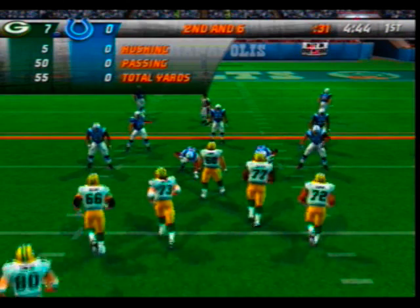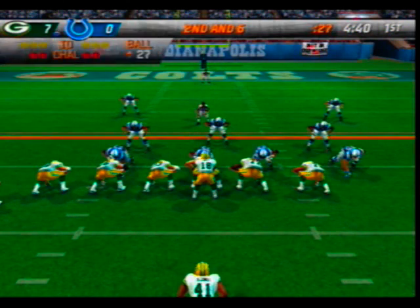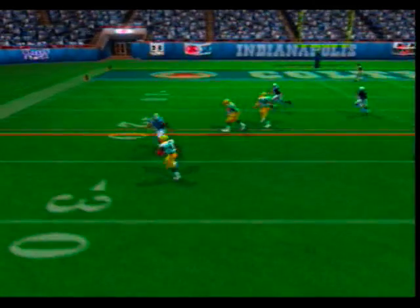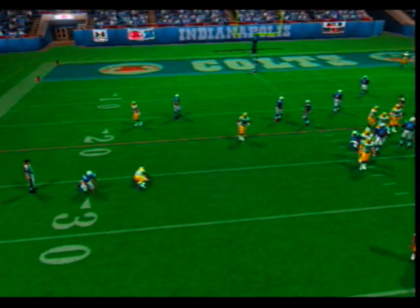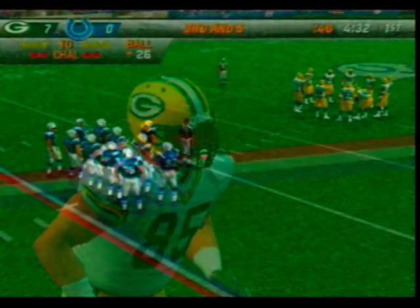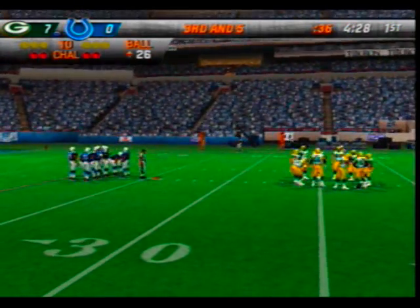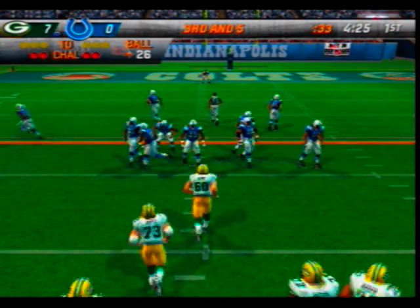Ball on the 27-yard line. The Colts line up in a 4-3. Cross play to the left. Number 33 is there on the stop. I know they didn't get much, but it's all about making the defense respect the fact that you're willing to run. So a gain of about one. To get the first down, they have to get it to the 21.